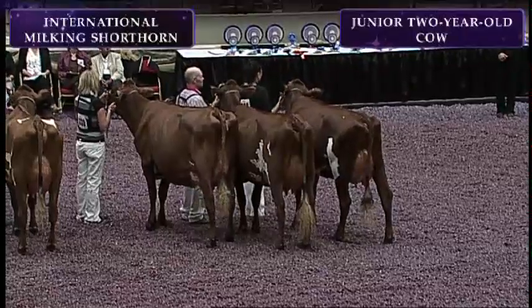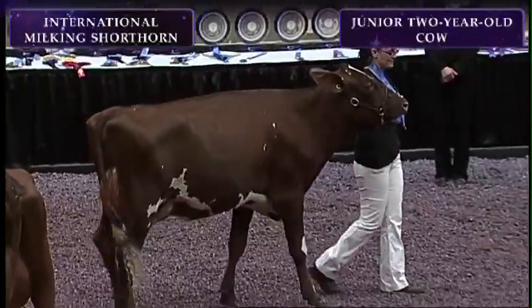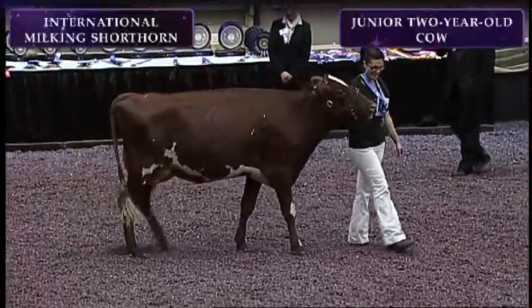Thank you, Laura. Well, ladies and gentlemen, a really nice class of Milking Shorthorn Junior two-year-olds here, but a handy winner here in the first cow for us today. A cow that's just so much longer and cleaner down through her head and neck today. She's cleaner down through her brisket, and she is the best uddered cow in the class.